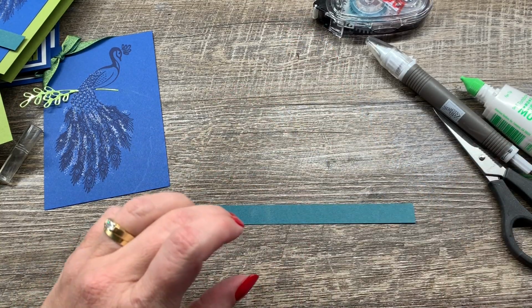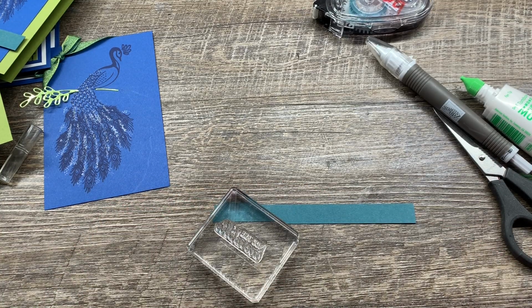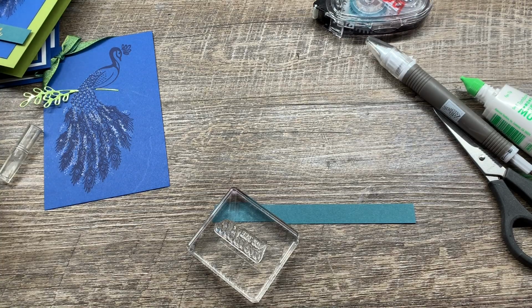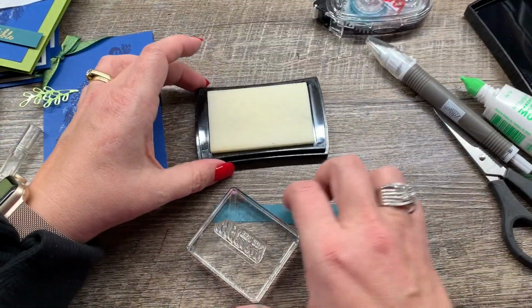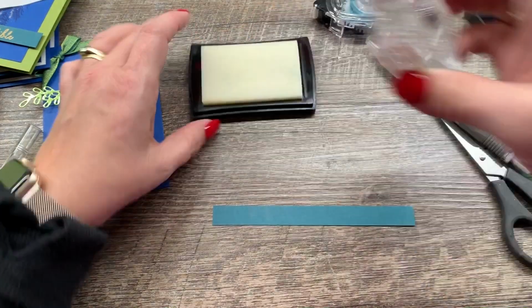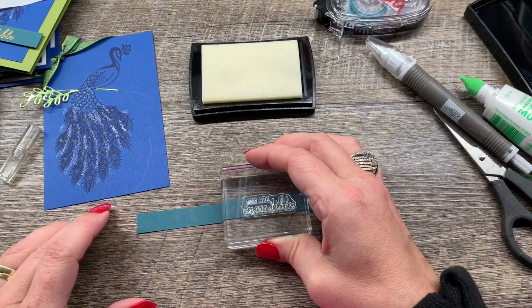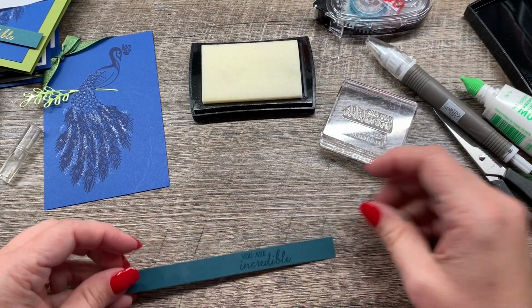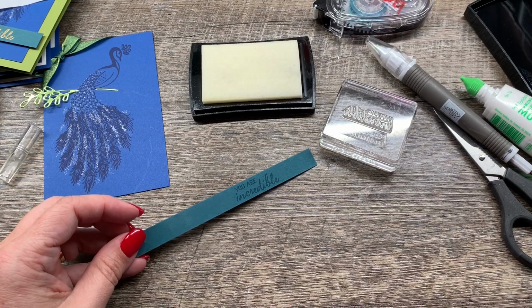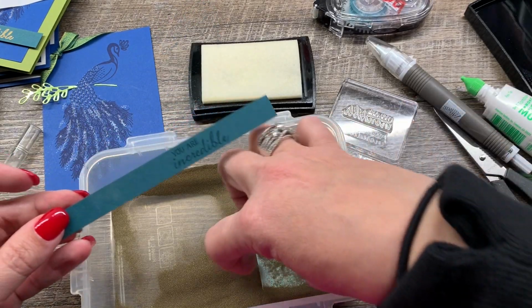Okay, so I'll take my stamp and ink this up with my Versamark as soon as I figure out what I did with it. Oh, it's just right here, ready to go. Okay, so I'm just going to stamp "You Are Incredible." And like I said, this is a 1/2-inch strip. And then I'll use my gold embossing powder, which I have taken and left open on my desk.